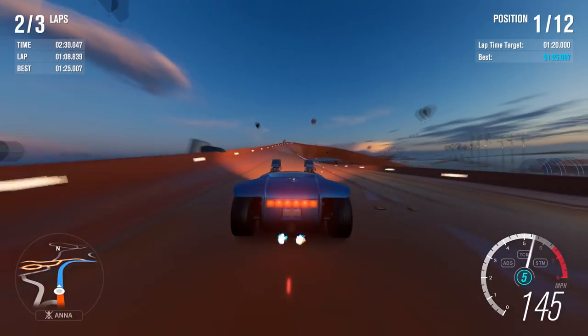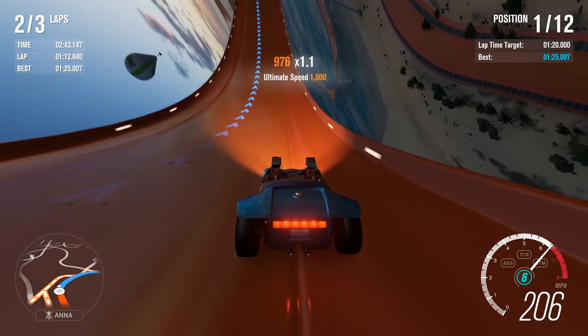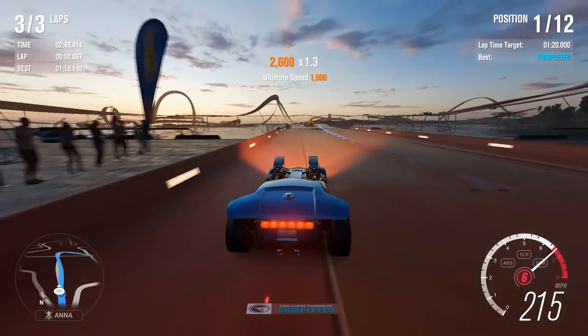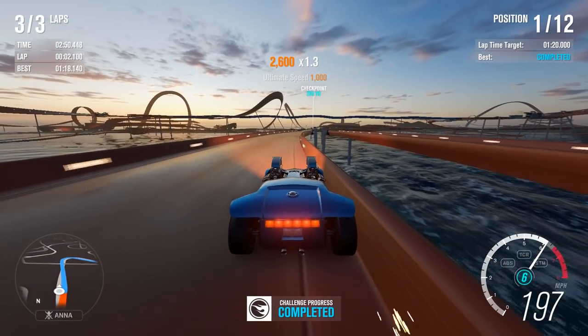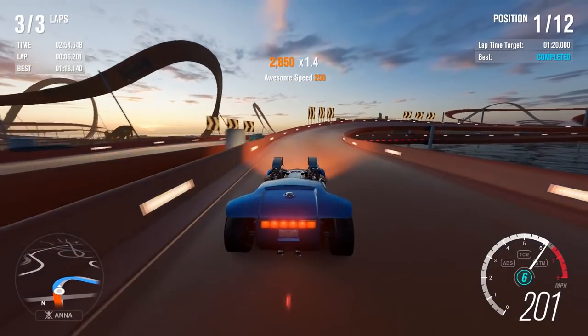Take them with a grain of salt, you know? Imagine you have rollerblades on and you're skating through traffic. You got to do it with a little bit of elegance. Here it goes. Am I going to get the lap? Did I get the lap time? I got the lap time. All I have to do now is win, and I get 3 stars or 3 medals or whatever.